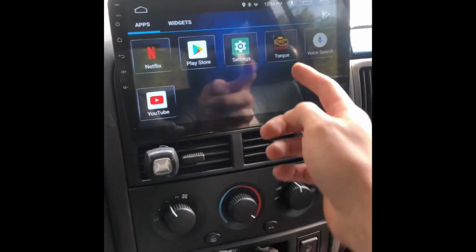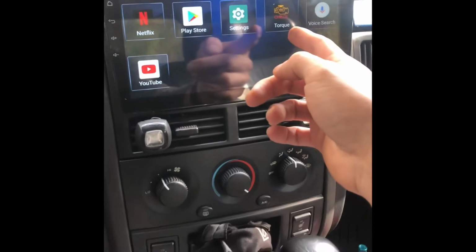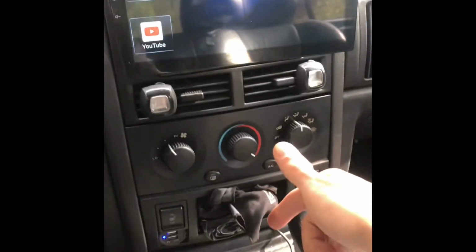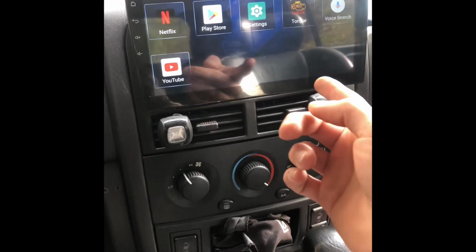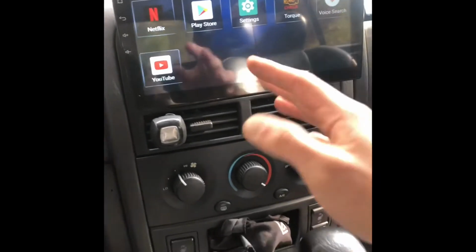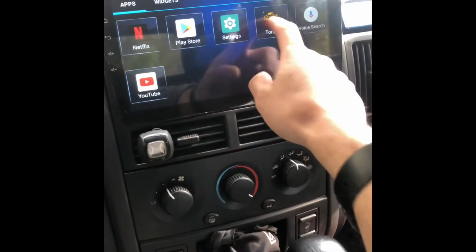It came with a Torque OBD2 adapter. It came with the CarPlay adapter for your iPhone or Android phone, and it came with a backup camera. Everything's installed. Everything works great. Torque is actually really nice.